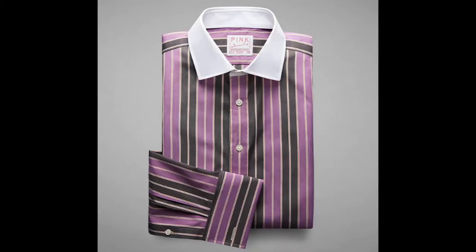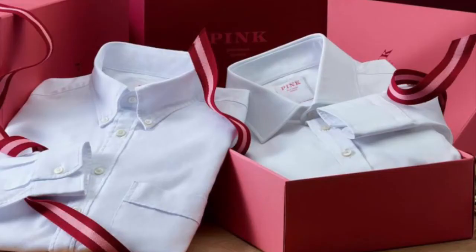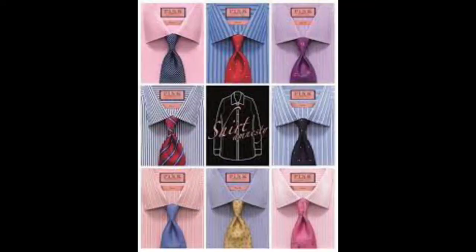Pink Shirtmaker, in my opinion, was a very style-conscious, underrated brand, which had put a lot of thought and emphasis into its branding and detail. From its snazzy pink packaging to its unique and quirky product colour choices, the brand went above and beyond to distinguish itself from other shirtmakers and tailors alike.